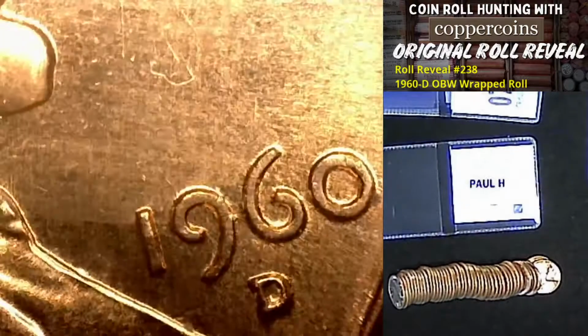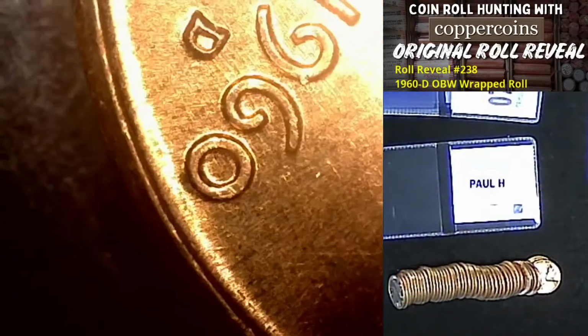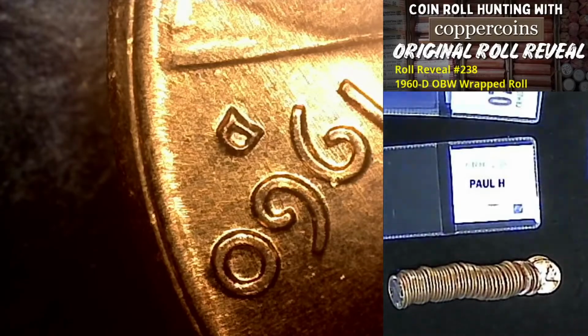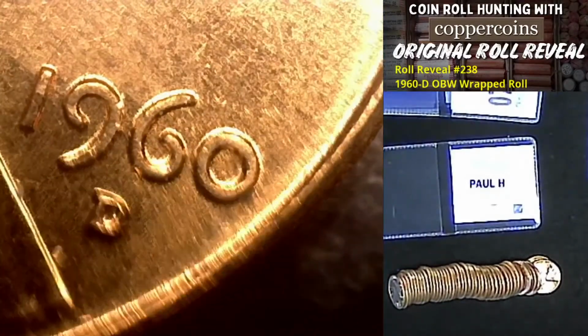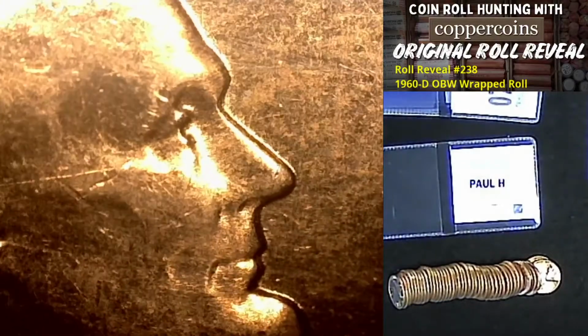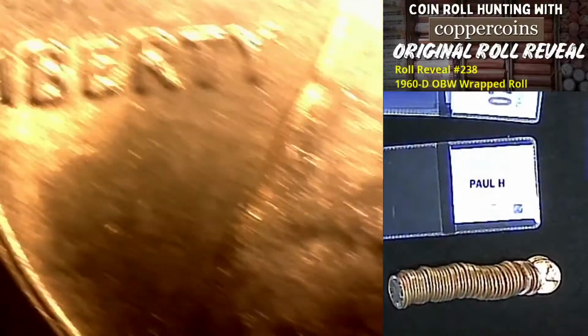Yes, I do plan on redoing that publication, but I will be doing it in conjunction with the release of the Wheat Cent version. I'm hoping to get to that sooner than later.